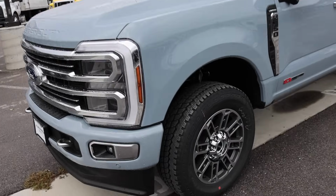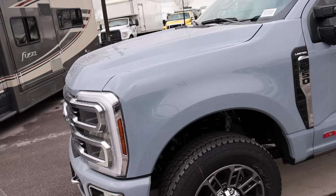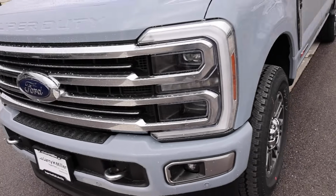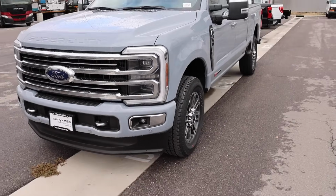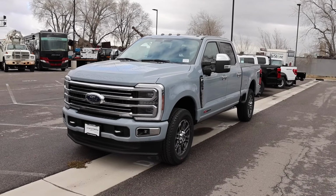When you look at this truck for the first time, you can tell it's a different color from the Azure, but I don't know if this has any flake in the paint because it's so cloudy. Unfortunately, I can't tell. So hopefully in the future I'll be able to do another video and compare this footage, with the sun out versus when it's cloudy. But it looks pretty much like Azure. If you didn't know that they changed the colors, you probably would think it's that color.